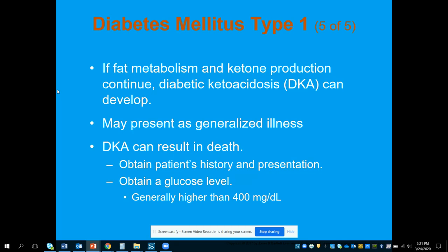We also want to check the patient's glucose level. Now, just because the patient's glucose level is over 400 does not mean that they're in DKA. We're looking for these other signs and associated symptoms as well. But remember, we're looking also for what is normal for that patient. We want to know what their normal blood sugar runs, not just what the chart says is normal, but what's normal for this particular patient.